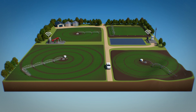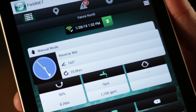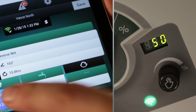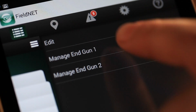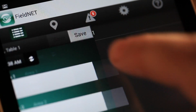Pumps, pivots, end guns, chemigation, and add-on sensors. With FieldNET, it's all seamlessly integrated to provide real-time monitoring, alerts, and valuable reports. And control at the pivot point means the rate on the pivot control panel corresponds with the rate shown on FieldNET for accurate and consistent information you can depend on. Plus, FieldNET's GPS technology delivers the same accuracy and consistency for end gun control.